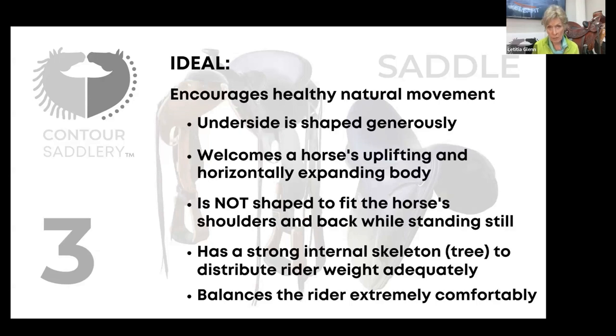It should not be shaped to fit the horse's slope of shoulder and shape of back while the horse is standing. It needs to have a strong internal skeleton, a tree. Treeless saddles in our studies resulted in focal point pressure that gradually caved in a horse's back and did not make it possible to have healthy biomechanics over time. So we'll stick our necks out there and say that right now. And of course, the saddle needs to balance a rider extremely comfortably so the rider feels safe and in balance.